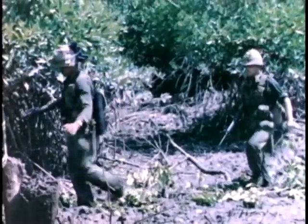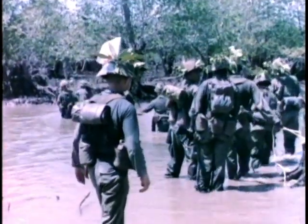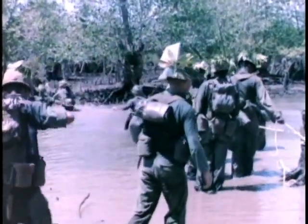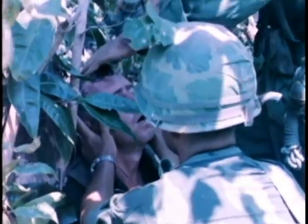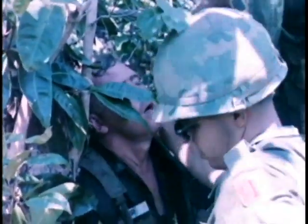The mud here creates a suction that threatens to remove a man's boot. Coffee-colored streams are crossed with the aid of a stout rope, and in the interior are snake-infested thickets and quicksand bogs. One man is felled by the 100-degree heat.